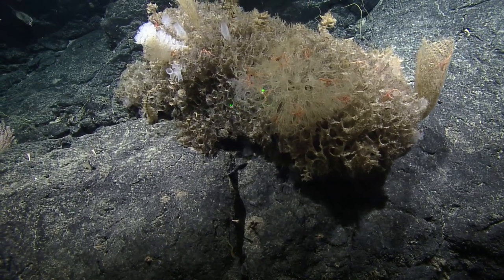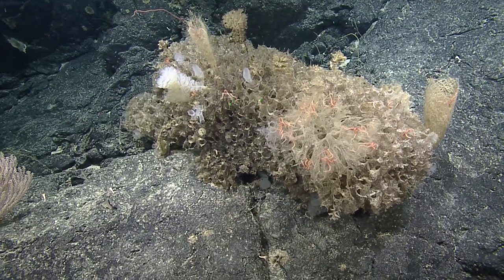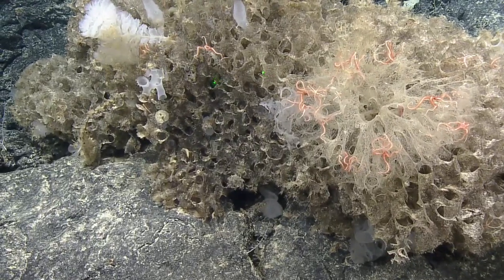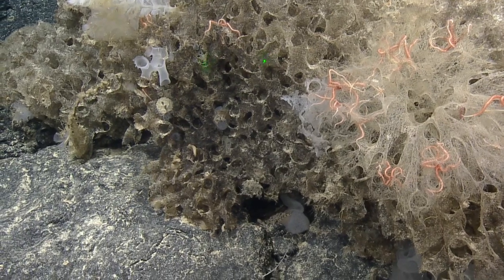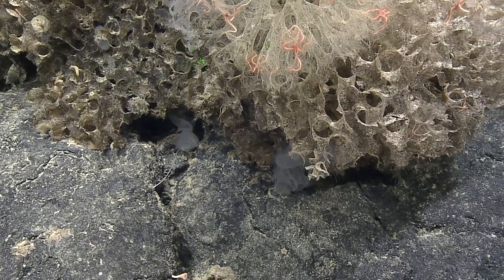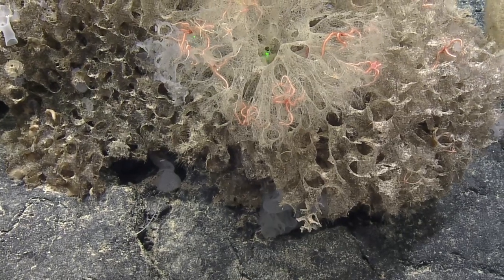Things directly in front of us might still be living parts of it, but off to the right and left, I'm not sure. Go for zoom? Yeah, coming in a bit. It's ophiuroid heaven here. Yeah, it looks like parts of it are alive, but there are other sponges that were growing on top of it that have also died, it looks like.